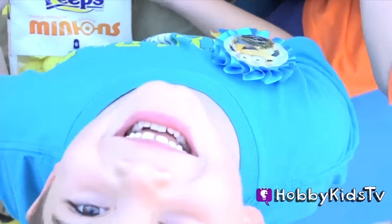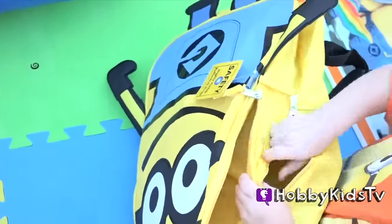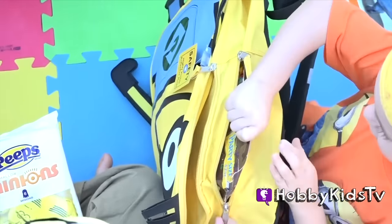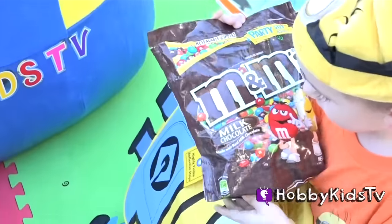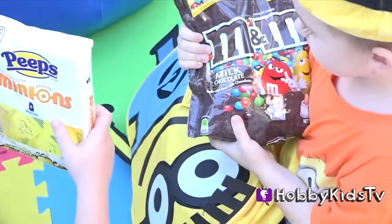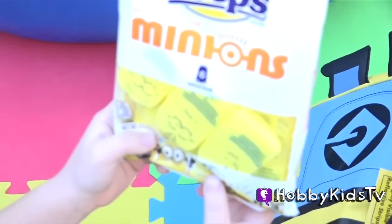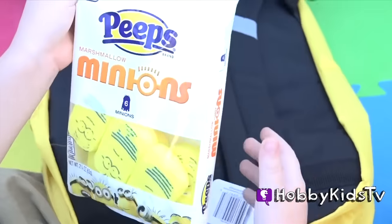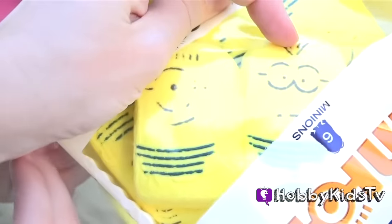Hi. Hello. What's inside your Minion backpack? There's some M&M's. Ooh, man. Can never go wrong with M&M's. Ooh. That's a huge pack. I know. I got Minion marshmallows. Cool. How cute. They're like little peeps, huh? Oh, they are peeps. Those are adorable. Look at that. They're little Minions with their little Minion hair.